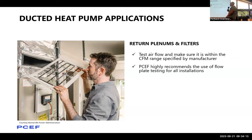So the TrueFlow measurement plate, that's how you ensure that you are getting the proper airflow across the coil in the ducted application so that you don't run into problems. And you will learn, if you haven't already, oftentimes in that scenario of fuel switching, modifying the existing ductwork to allow for that greater air traveling over the coil is required. More often than you realize if you haven't run into those problems yourself.